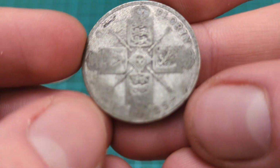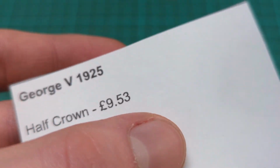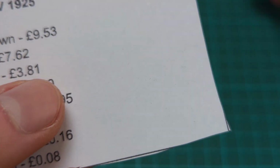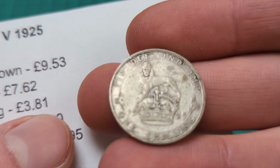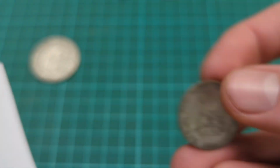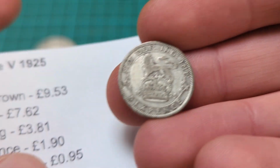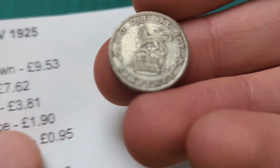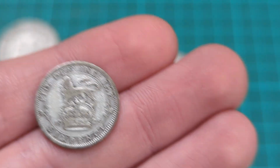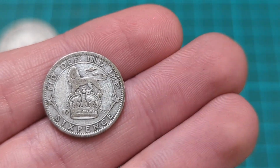We then have the 1925 florin. What could a florin buy in 1925? Well, it could buy, in today's money, £7 and 62 pence worth of stuff for just a florin back then. You can see the shilling there is £3.81, so almost £4, two £2 coins, or whatever you have today for that money, for just a shilling back then. Even the humble little sixpence, the tanner, was worth a whopping £1.90 back in 1925. So this coin, when released, had a similar buying power as a £2 coin does today. So these are equivalent kind of coins in their time periods. That's quite cool to think of.